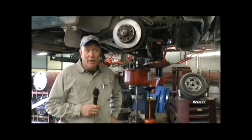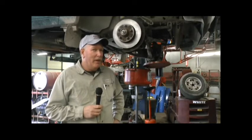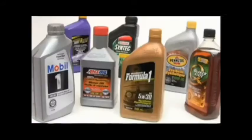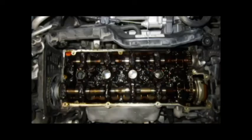Every car is different, or a lot of cars are different. Your older cars always used to be 3,000 miles. Your newer cars with newer oil are going to 5,000 miles. Some of the even newer cars that are running full synthetic oils are running anywhere from 6,000 to 8,000 miles. So everything's changing in the oil world, so you just have to pay attention to what your car needs. If you don't change your oil, sludge builds up inside your engine. And when sludge builds up, the passageways get plugged up, and then you're not going to get oil to the spots you need oil, and your engine's going to blow up.